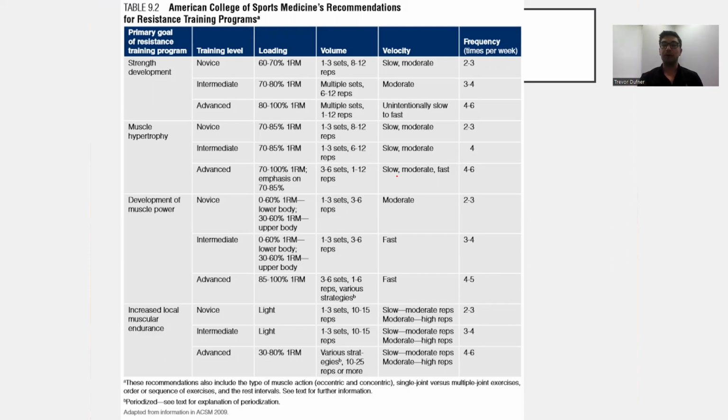Versus in muscle hypertrophy training, really what you're doing is you are trying to increase the total amount of muscle fibers that are fatigued. So you want to do an 8 to 12 rep range, and then you want to have about a minute to a minute and a half of rest time to allow for recovery of some muscle fibers, but not all of them, so that that window of fatigue will increase.